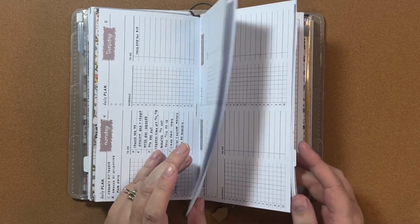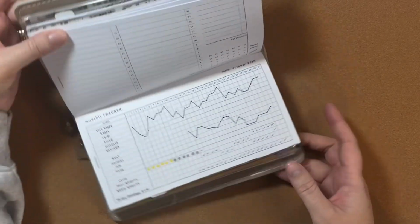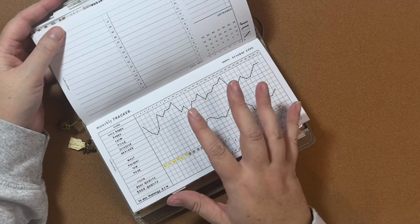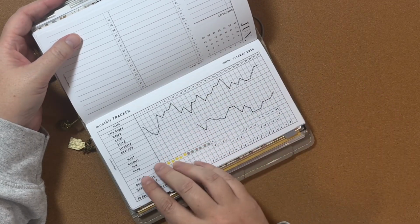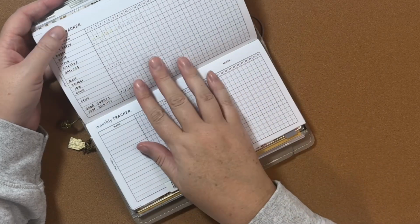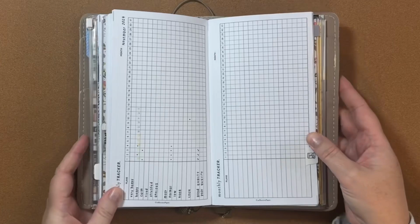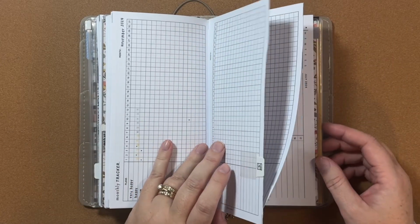I filmed a separate video for my tracking and setting this up. I don't know about the timing of the video on if this October wrap-up video will be first or the tracker video, but this is a look back at October, and then I'm ready to go for November as well. This insert is from CreffectivePaper.